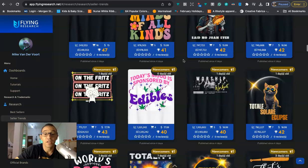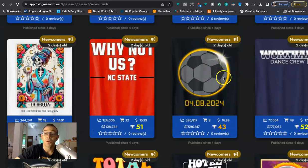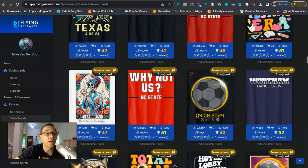I also saw a lot of autism ones, some baseball designs. I thought this was actually pretty creative right here, where you're taking soccer and cross-niching it with the eclipse. But this is how I like to use Flying Research, just to give myself a competitive edge and stay ahead of the competition.